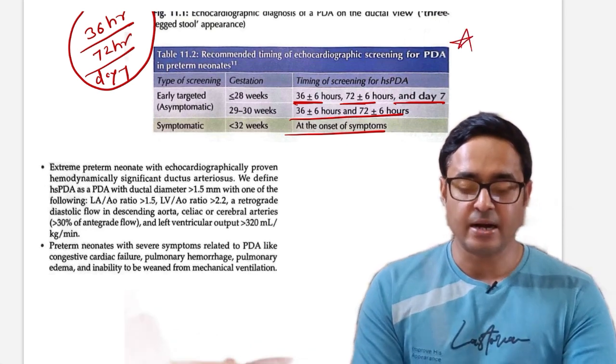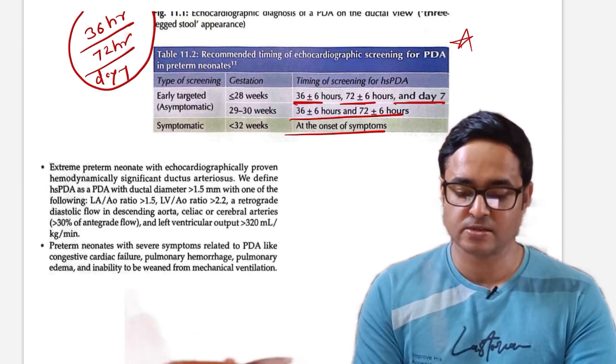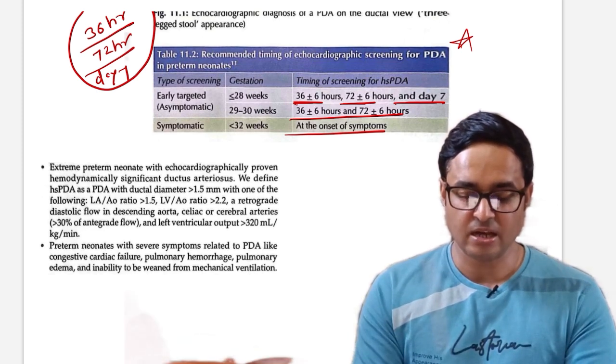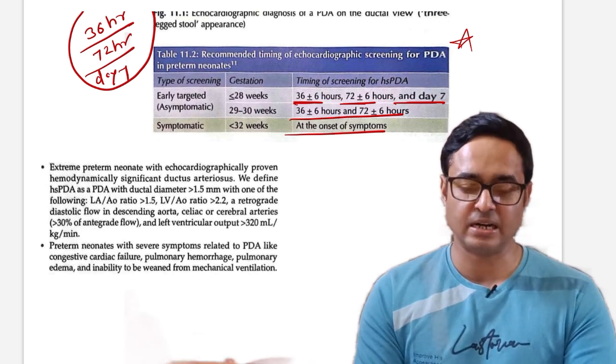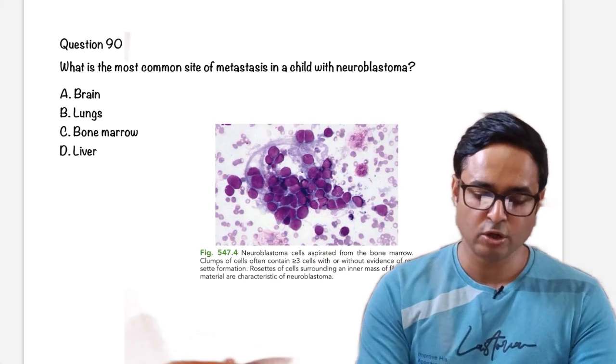Actually, the screening criteria for PDA in preterm infants are very much important: less than 28 weeks, 29 to 30 weeks, and less than 32 weeks. Again, this has been asked multiple times. Just go through these criteria. Very much important.